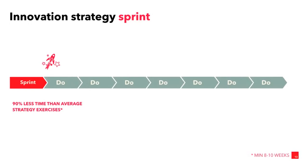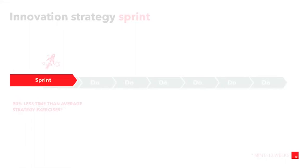So this allows you to get way more learnings out of experimentation and doing than actually planning and eventually noticing that it's not aligned with the actual activities. So the Innovation Strategy Sprint is a very short 5-day activity that helps you to execute faster.